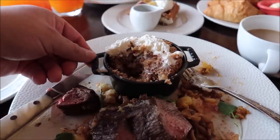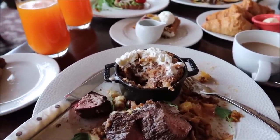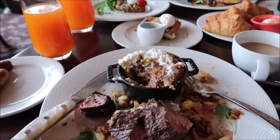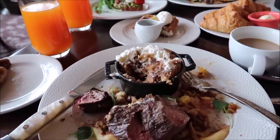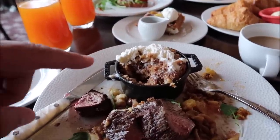The bread pudding is so good. Very firm, a very nice texture. It's not soggy. I'm impressed with the bread pudding right there. I mean, it's not like Ohana bread pudding level, but it's pretty good.